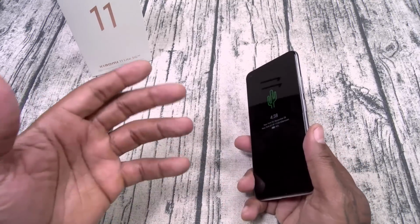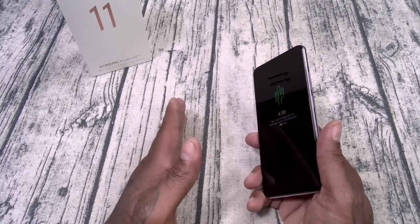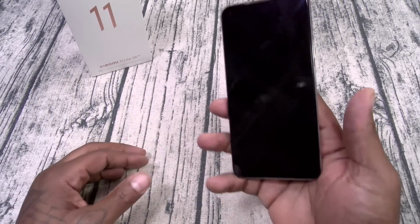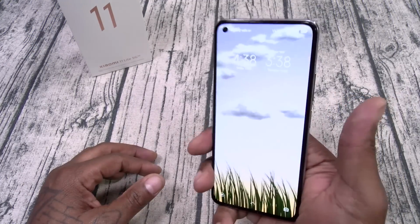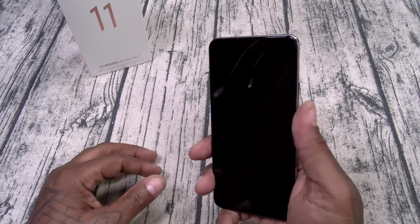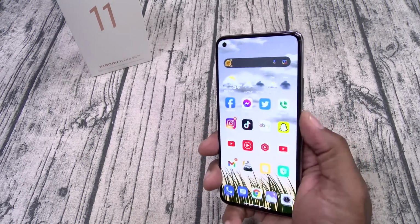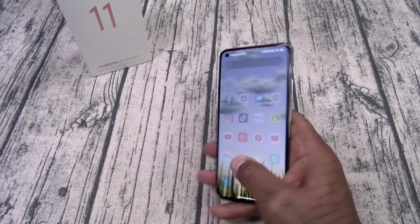Now, I talk a lot about the Google Pixel 6 because I love that phone. And I want Google to watch these videos and understand that us as consumers, this is what we want. We want a fingerprint sensor like this. Look at this. Watch this. This is how you want your fingerprint sensor to work. Just a tap. You don't want to have to press and hold and do all this.